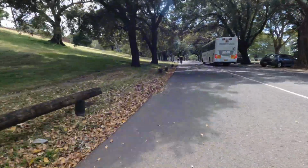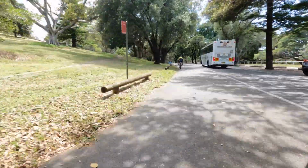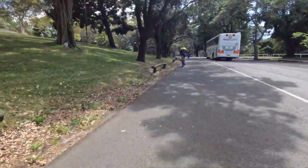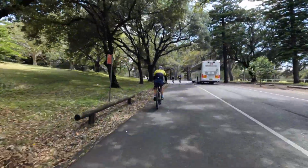It's just a good place for us to feel safe and to feel like we can do the session that we need to do. If we were just going out for a tourist ride, we'd probably go somewhere else rather than going round and round and round Centennial Park.